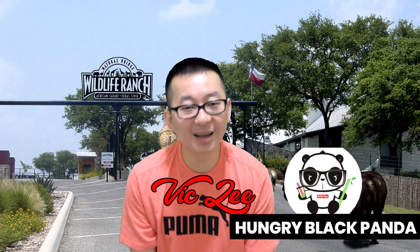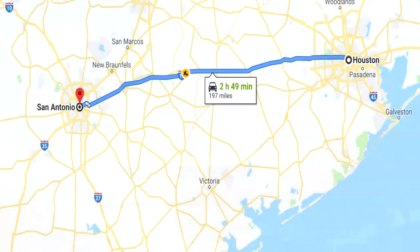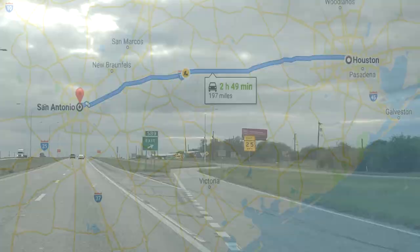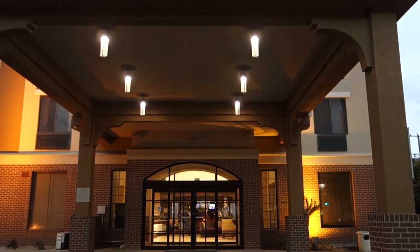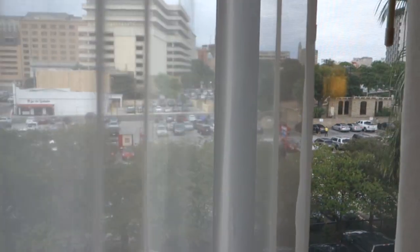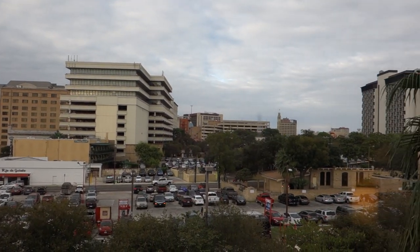Hold on, Mr. Vickley, you ready? AKA, Vamanos. In order to get to Natural Bridge Wildlife Ranch, we have to drive from Houston to San Antonio. It's a 3-hour drive, and man, I always pick the right day to go. Look at the sky. It's already late, so we're gonna check into our hotel at the Spring Hill Suites. I really like this hotel, so I'm gonna make a review about it so you guys can check it out for yourself. Just look at the view from the hotel. Isn't it beautiful?